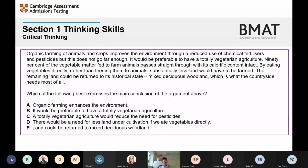Okay, so you've got an argument and you've got a question asking you what is the main conclusion. One thing to notice about the 5 options is all of the 5 options are contained within the passage. So it's not that any of the options have been created outside of the passage, they're all there. But what you've got to decide is which one is the main conclusion. What is the main point that the writer of this argument is trying to convince us of? Okay, so I'll give you a few seconds to just think that through and think what you think is the main argument, and then we'll go with the poll again for this question.